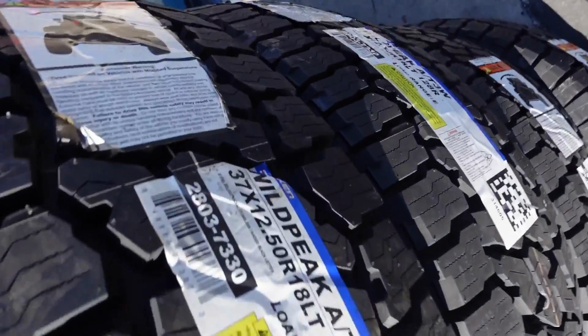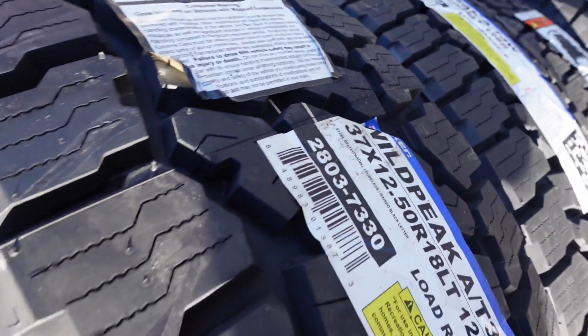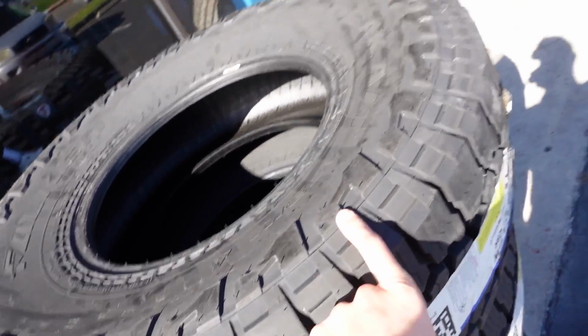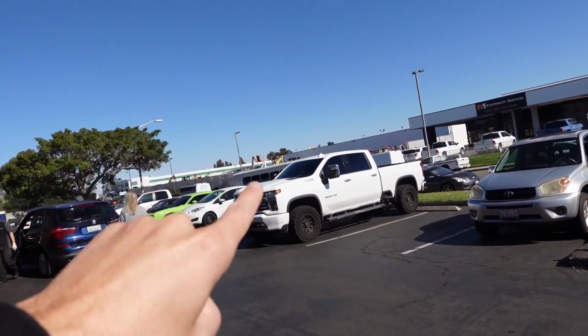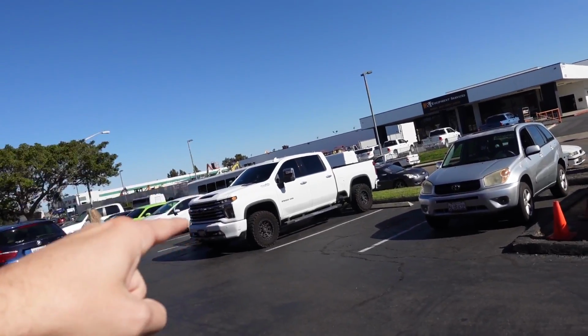Oh, these are 37s. Yeah, if I could fit 37s on this truck, that'd be pretty sweet. But honestly, I think I have 35s, and they're nearly rubbing the fenders of the car. If anyone knows how to fit 37s on this truck, please let me know down below in the comments.